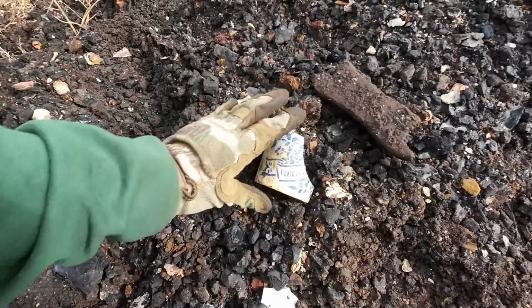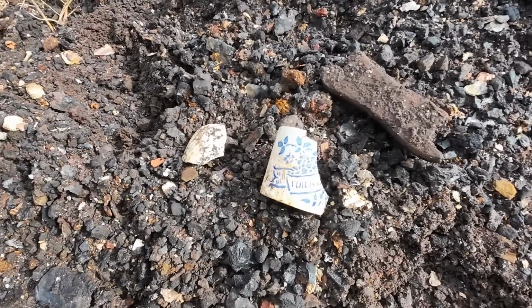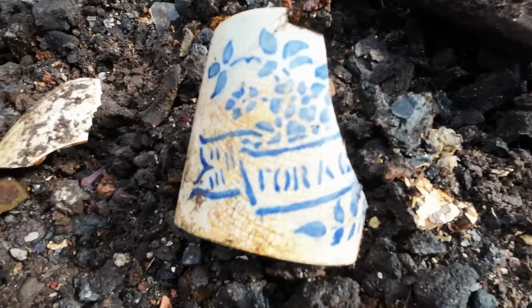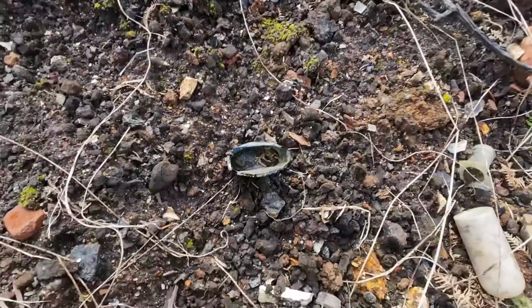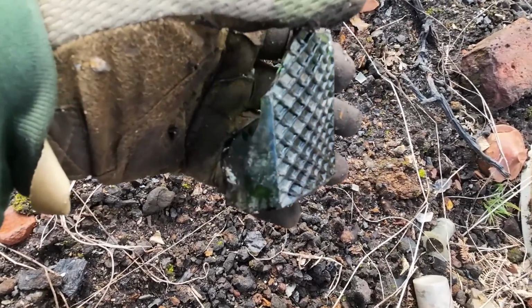But yeah, a little cup. It's a shame it's broken. Probably would have been, oh, is that a bit? No, something else. Probably would have been for a christening, something like that. For a girl, I suspect that said. Oh, it's not super fine, but look at that. It would have been super fine had it been full.